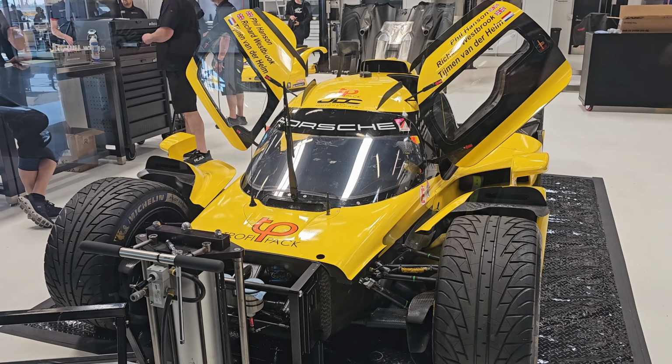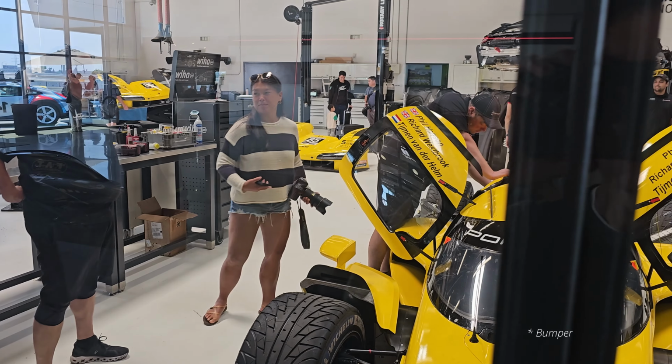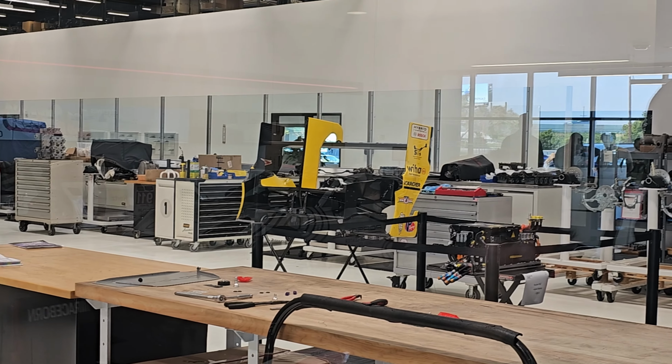Wow, this GTP car getting taken apart. And the front wing is right over here. Now I think the rear wing is somewhere over here as well.